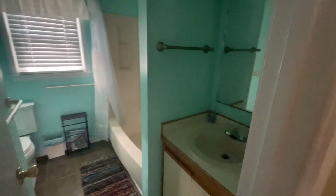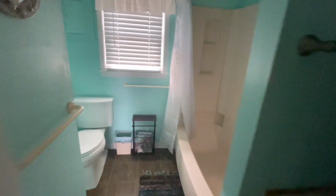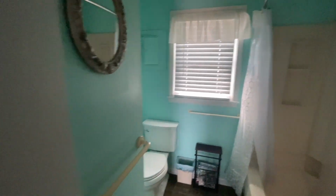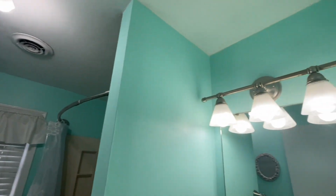Off to the middle is the bathroom. The bathrooms are small, but they're functional. It's, again, just for a small family. Toilet's in the corner back there, and there is a tub shower with a shower curtain. The lights are exceptionally bright in the bathroom, so if you are like me and can't stand the bright lights, just showing you that real quick.